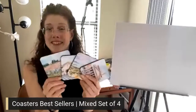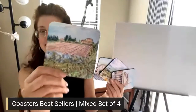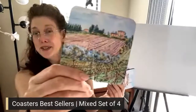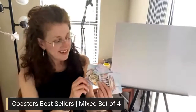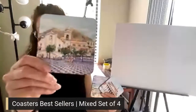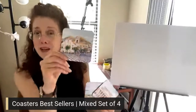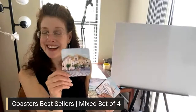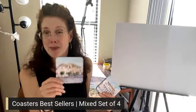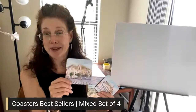So I have a mixed set of coasters. This is I Vigneti del Chianti, which you saw earlier, Tuscany. And then we have Piazza Nove Aprile in Taormina. I'm always shocked how often I hear this: many people say Taormina is their favorite place in the whole world.